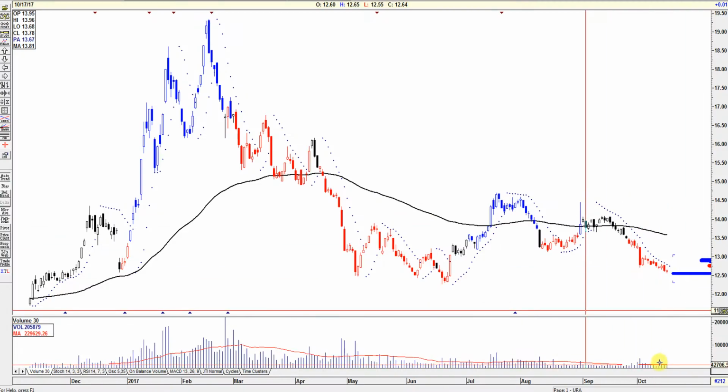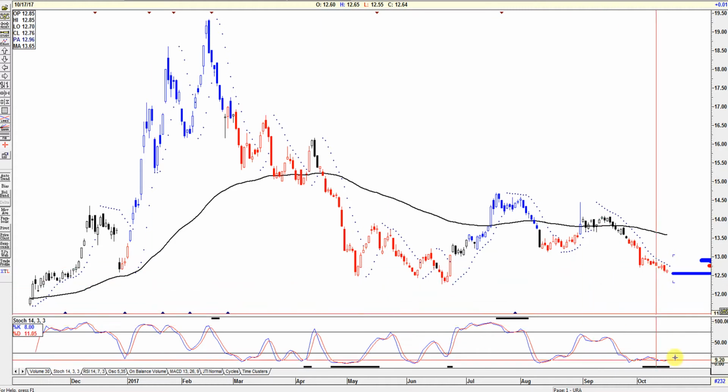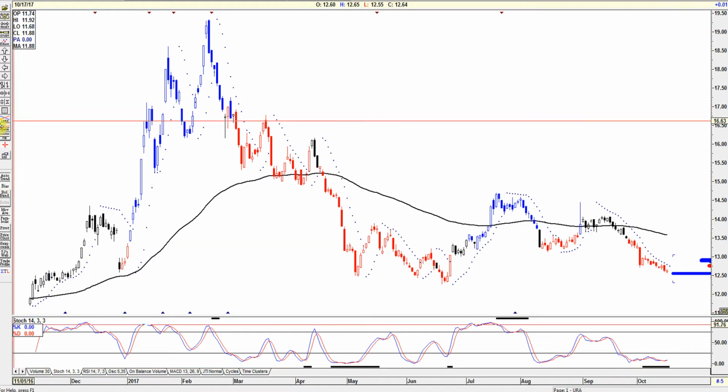Look at volume. Volume is anemic. Stochastics are sideways. But I'm getting ahead of myself. Let's look at the charts.